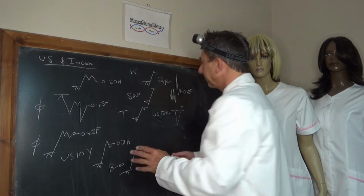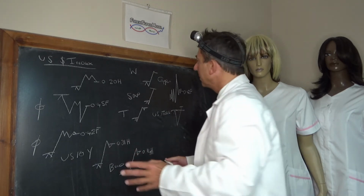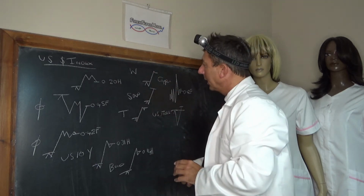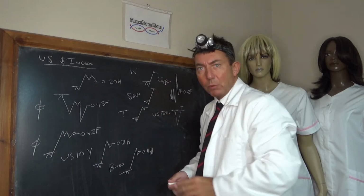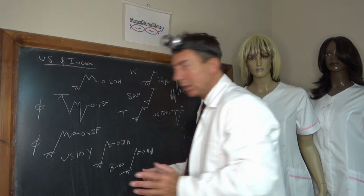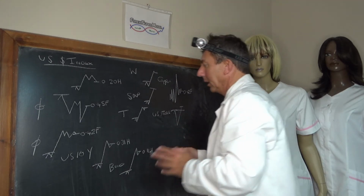And then Wall Street. Equities have been the big gainers this week. It's just sub the high. The S&P is more or less at the high, and the tech is just sub the high on breakouts. So strong equities.